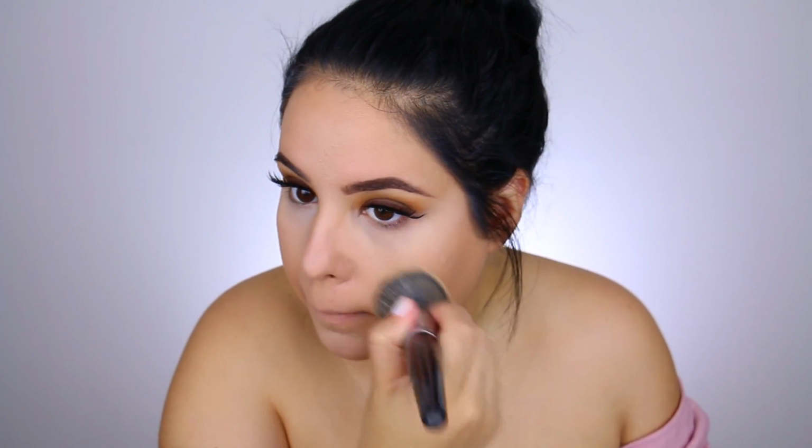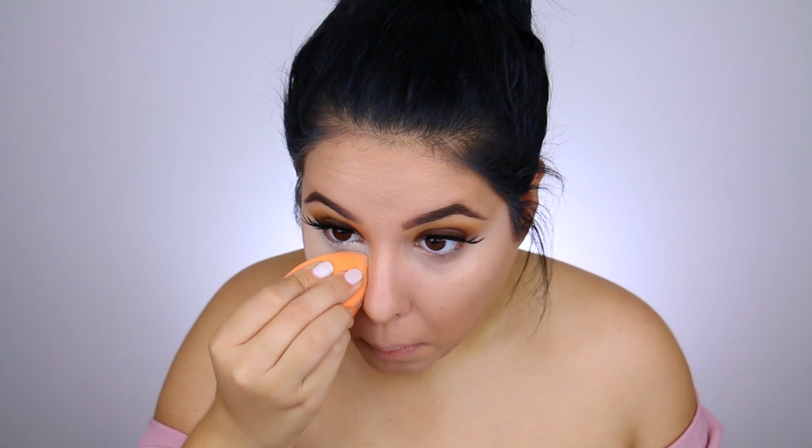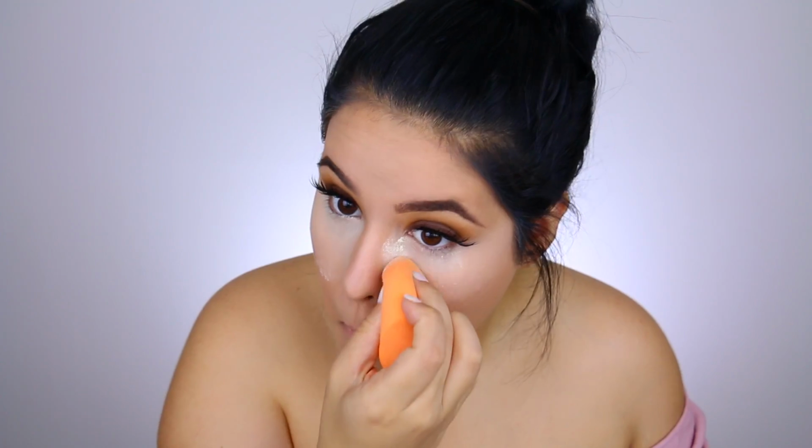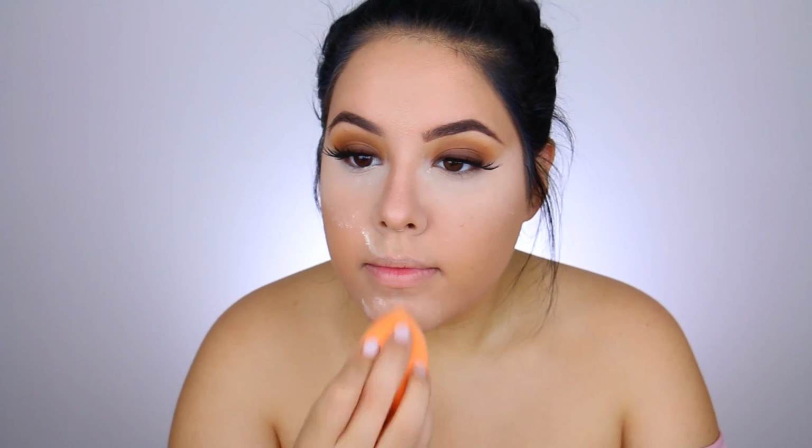So since it is a little bit lighter for me, I am going back in with my foundation brush, and I'm just going to run it through the areas that are a little bit too pale, just to make everything flow together and not have a distinct white under eye. So I did go ahead and set my under eyes with some translucent powder, as well as the T-zone. I pretty much set my whole T-zone with some translucent powder, and then for the rest of the face, I just grabbed a big fluffy brush with a little bit of that powder and just set it in place.